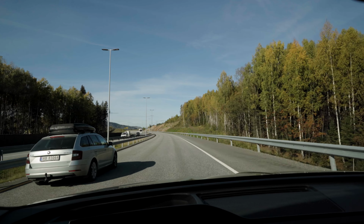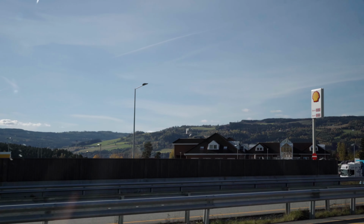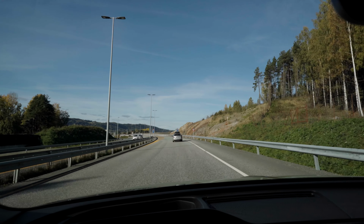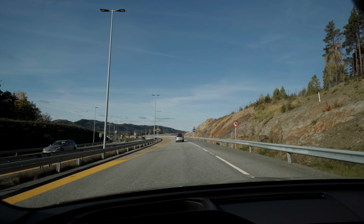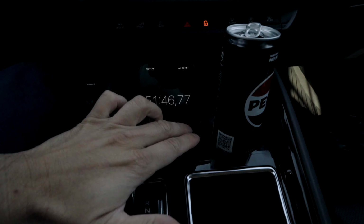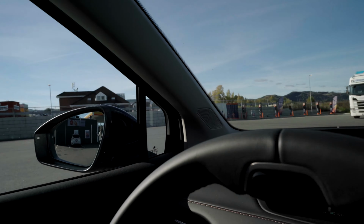Okay guys, we're now at our halfway point. We're gonna take an exit up here. We're gonna go to the Shell station, and then we're gonna update you guys on the numbers, the stats, the consumption, the battery percentage, and then we're gonna switch cars and then head back. Okay, so because we're stopping, we're gonna stop the timer because we are timing this run.